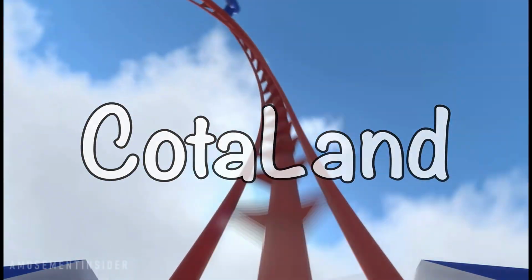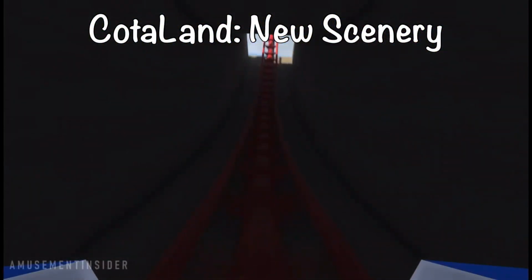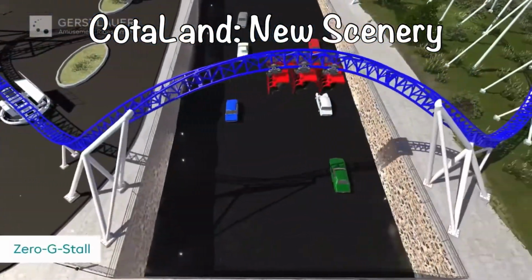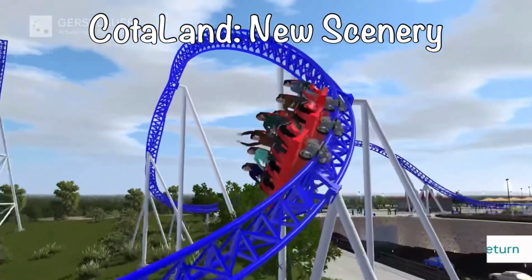The next park I want to talk about is CotaLand, and I'm kind of going to skim over this a little bit. We all know about CotaLand. It is this amusement park that they are building at the Circuit of the Americas near Austin, Texas. It looks like an incredible park, and we have 2 major coasters coming. So what else could we add here?